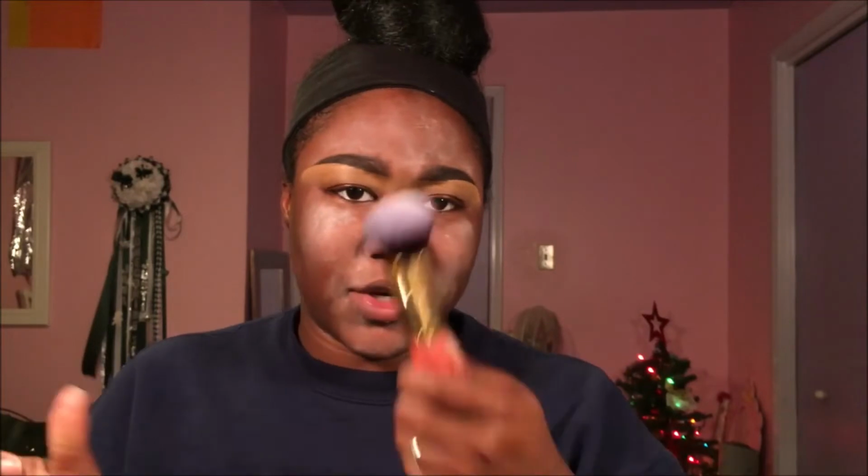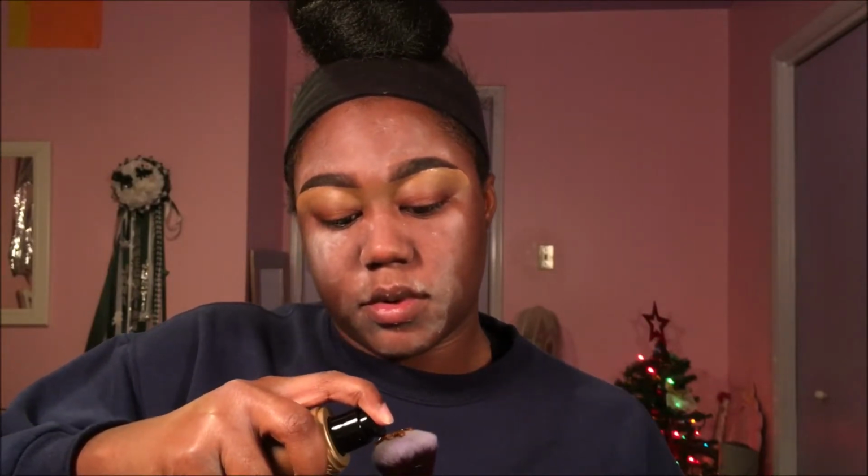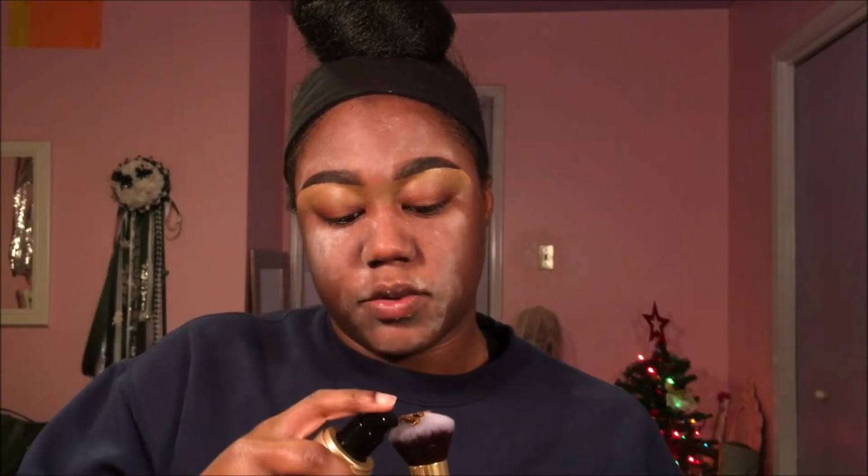I'm gonna spray my brush with some rose water. And this is like from one of those brush sets you buy on Amazon. Good brushes though, and easily replaceable if they so happen to get messed up. I'm going with the foundation. I just used 2 full pumps.